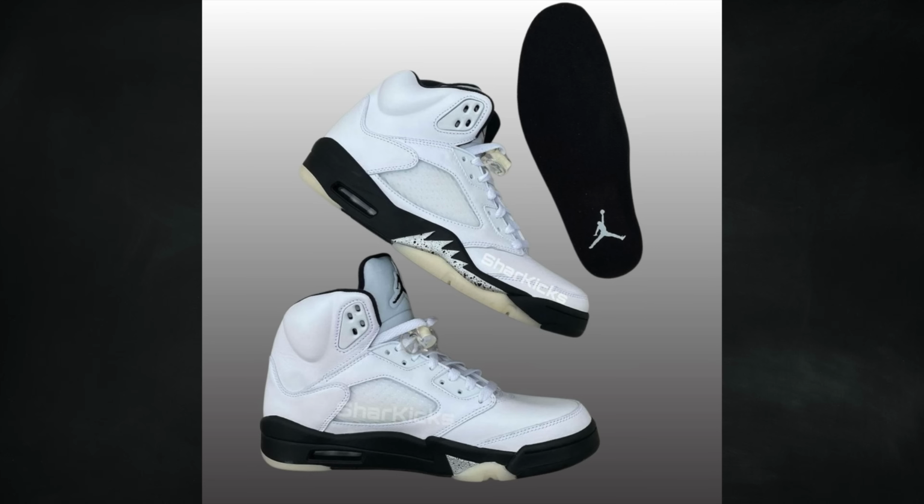Back to the shoes, they feature a white, black, cell and metallic silver color combination.